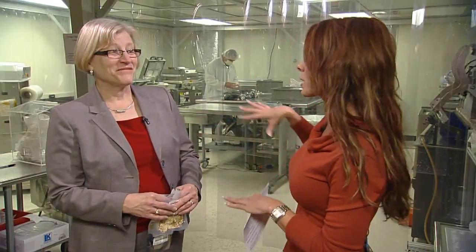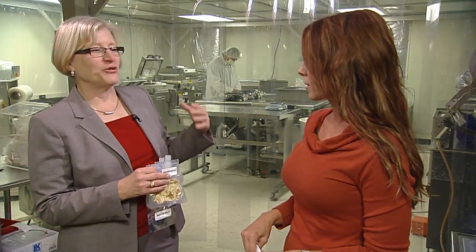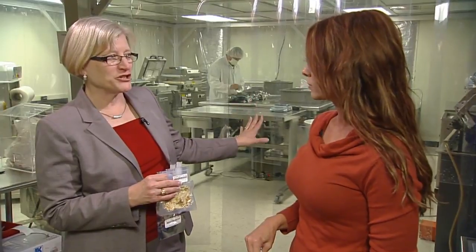Tell me, this is just another area of that food lab, so tell me exactly what area are we in right now. Okay, what you see behind you is our packaging room. It's really a commercial portable clean room that we've converted into a packaging area. So all our packaging equipment is inside. It has HEPA filters that filter the air to help keep the contamination possibilities down when we're packaging food.